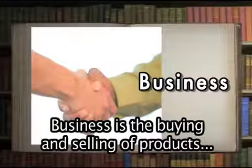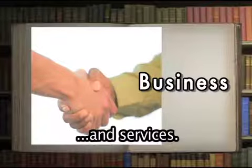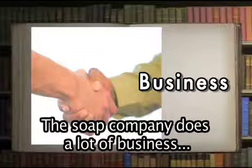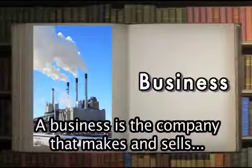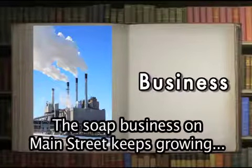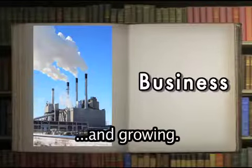Business is the buying and selling of products and services. The soap company does a lot of business with the kitchen company. A business is the company that makes and sells the products and services. The soap business on Main Street keeps growing and growing.